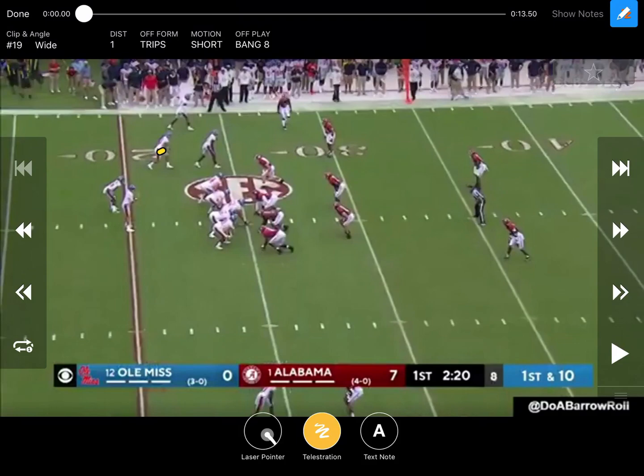This is where we're going to look at Ole Miss running their Bang 8 RPO. A lot of teams do it. Just want to look at the different clips from this past year that I thought were interesting, and the different run schemes they like to do and what they're looking for when they like to run it.